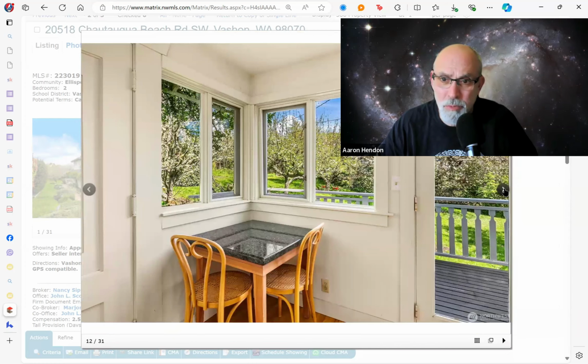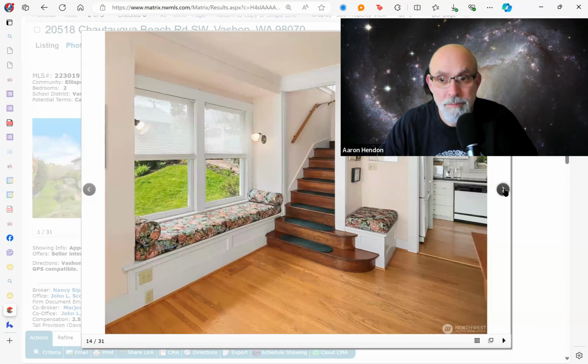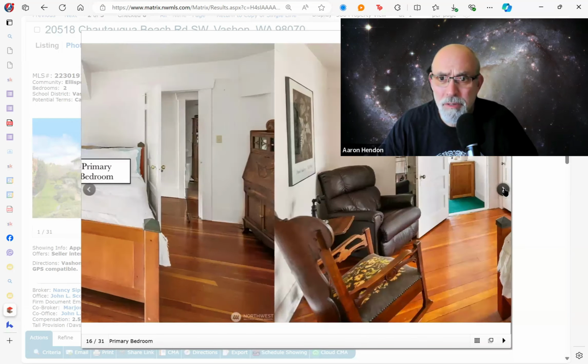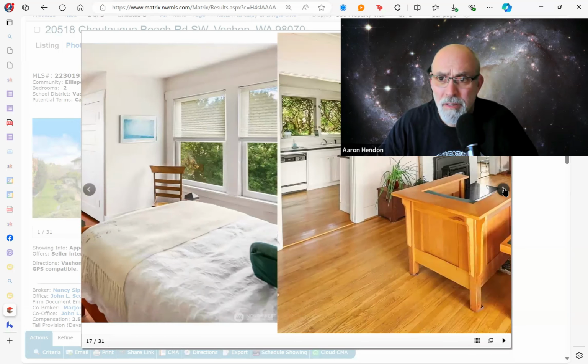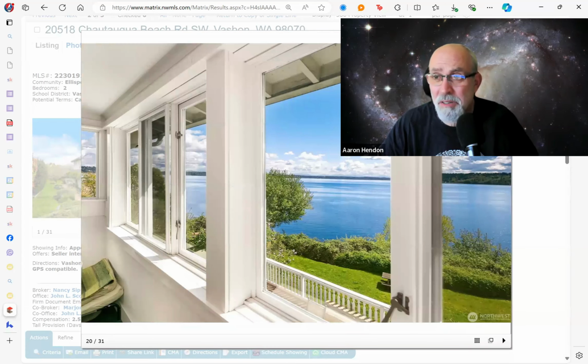Wood-burning fireplace, wood stove in there. Look at the little chair, little kitchen. Look at the little table. It's so cute. That staircase, come on, it's fine. Great bedroom. This house is great. It's just a killer beach house, killer location. Everything about this place rocks.